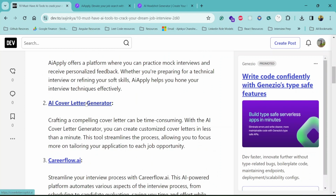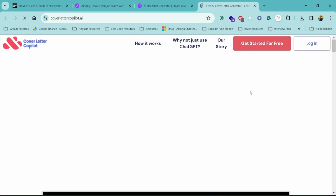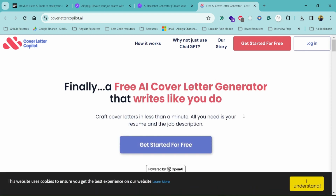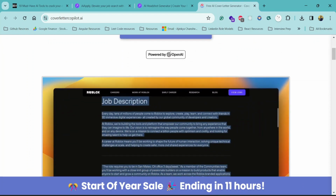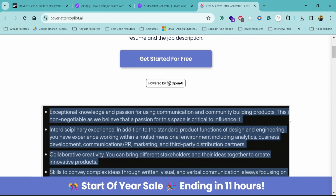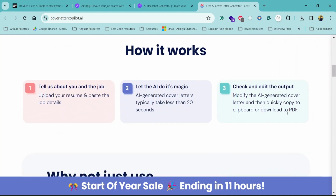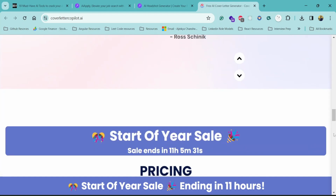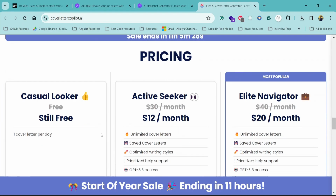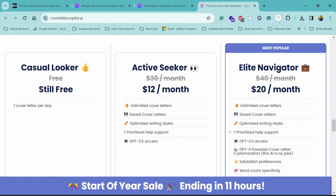So apart from that, the second one is the AI cover letter generator. This is another platform which is also useful for you. If you want a more specific cover letter for your job application, definitely you can give it a try. This is basically powered by OpenAI. That means internally they are using ChatGPT and LLM models. So definitely you can give it a try, and for that you just have to give some inputs or some prompts, which are readily available.